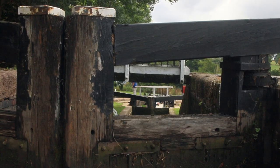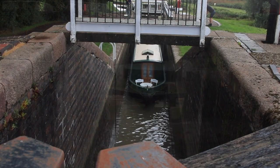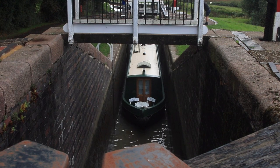I'm now at the top of the second of four in the staircase, and another boat is entering the lock below me. Once I leave this lock, the water will be drained into the side pond, and the bottom lock will then start to fill.